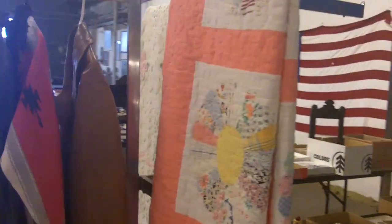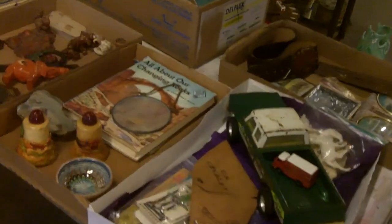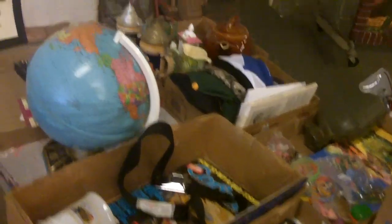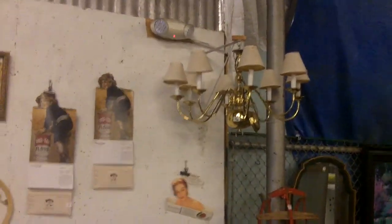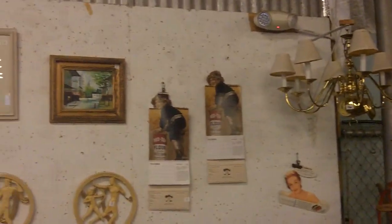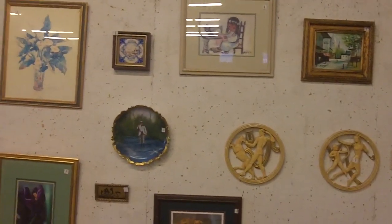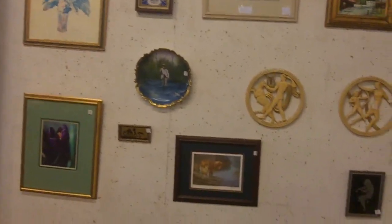There's some quilts. And some vintage jackets. Like an embroidered smoking jacket, pretty cool. Yeah, toys. All these boxes are sweet, chock full of stuff. Old advertisements and things on the wall. There's a brass chandelier. A lot of artwork.